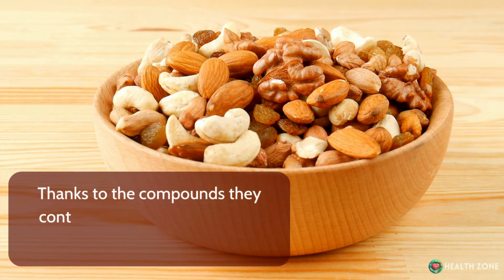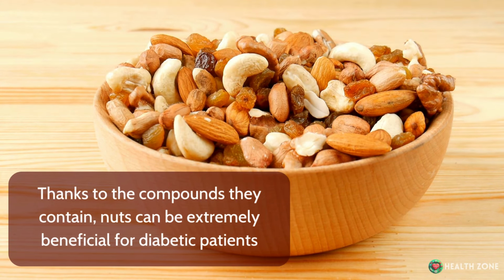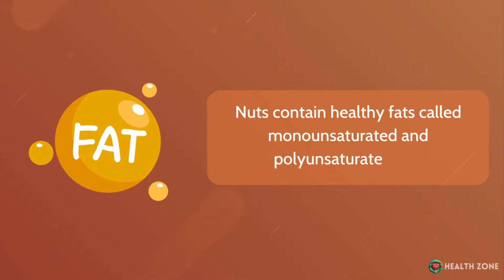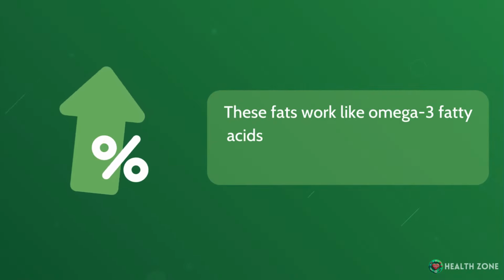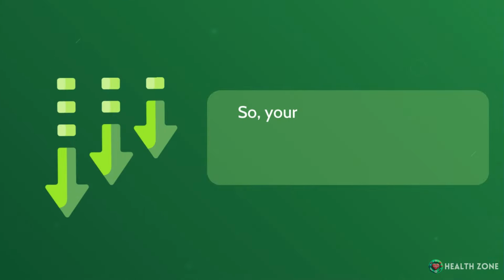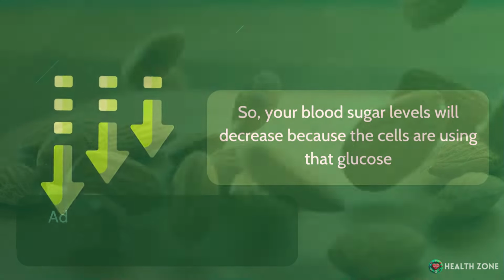Thanks to the compounds they contain, nuts can be extremely beneficial for diabetic patients. Nuts contain healthy fats called monounsaturated and polyunsaturated fats. These fats work like omega-3 fatty acids and can also increase insulin sensitivity. So your blood sugar levels will decrease because the cells are using that glucose.